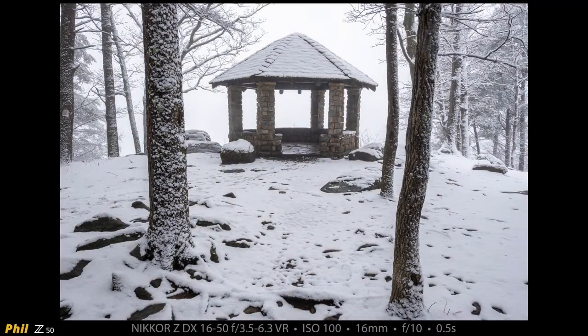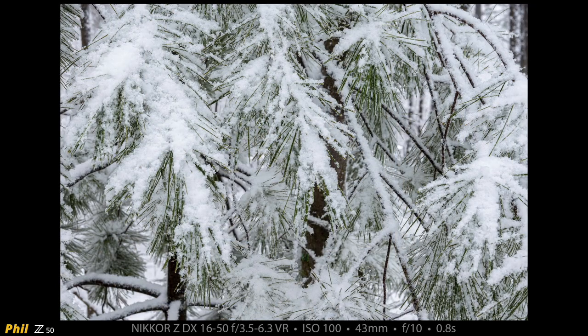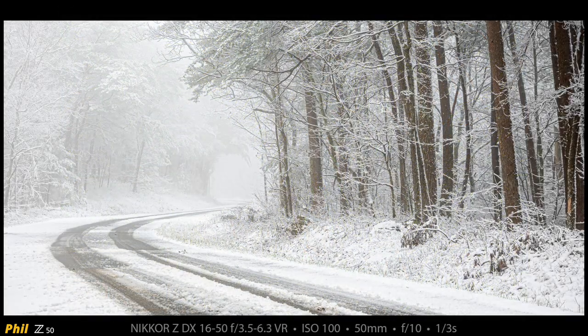All right, so I'm going to show you my photos from the gazebo overlook first, and this is the only one that I made of the gazebo itself that I liked, and this was just looking straight at it, composed in the center with the overlook in the background and some trees in the foreground. And here's an up-close shot of some pine needles covered in snow that I thought was really pretty. We don't see this kind of weather around here too often, so it was nice to see that.